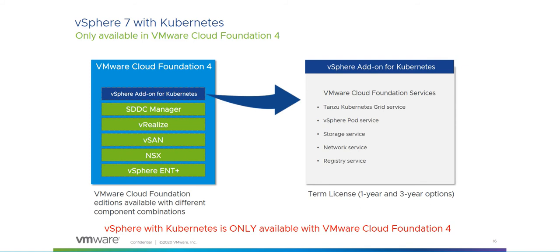VMware Cloud Foundation has all these different components, with vSphere, NSX, vSAN, vRealize, etc. By the way, there are multiple editions of VCF where some of these components might not be there, so it all depends on what your particular use case might be. What we're adding here is vSphere with Kubernetes capabilities through this add-on within Cloud Foundation. That's available on a term license basis with 1 and 3 year options, while all the other components that you see in green on your screen are perpetual licenses. I just want to make sure that I call that out.